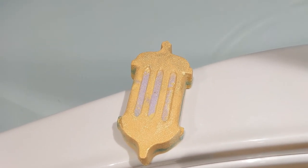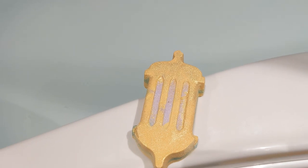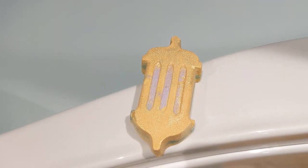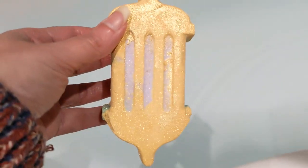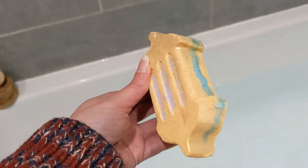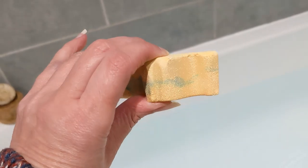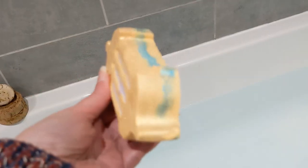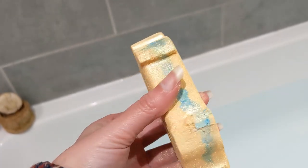Welcome to my demo and review of one of the bath bombs that Lush have released for celebrating Eid. It's called Light the Night, and this bath bomb is £6 and it's a cute little lantern. It's covered in gold shimmer and it's got little hints of lilac in the front there. And then you've got green bits of turquoise around the side and there's gold on the back.